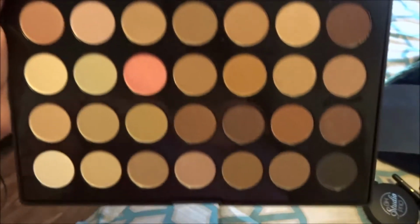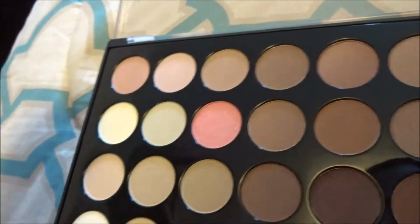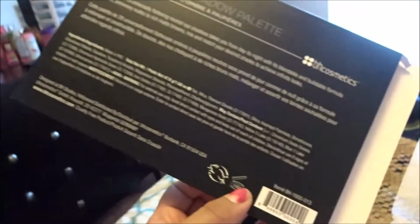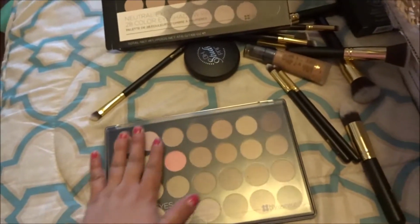Look at all these amazing natural colors. Oh my god. These are matte colors. This is a shimmer. It doesn't have the name to it. Nope. Doesn't have the name to it, but it's amazing. I'm in love. I'm in love.